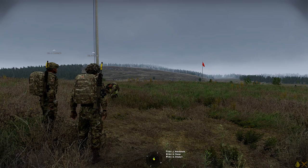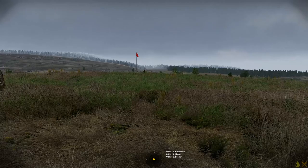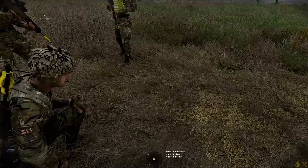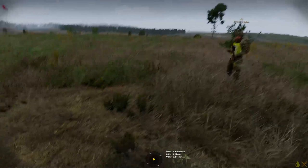So that's the basic bounding method. Prepare to move. Box off. Move. You get up, you dash forward. I'm up, he sees me, I'm down. That's the time that you want to be exposing yourself. You don't want to be going any further than that, because the longer that you're up, the more time he's going to have to train on you and shoot you. So we keep it simple. Up, he sees me, I'm down.